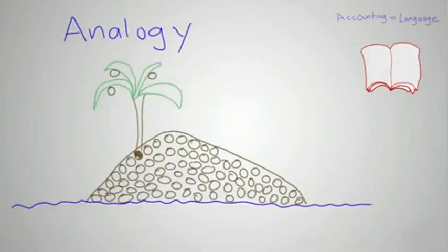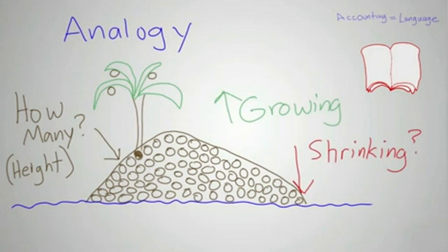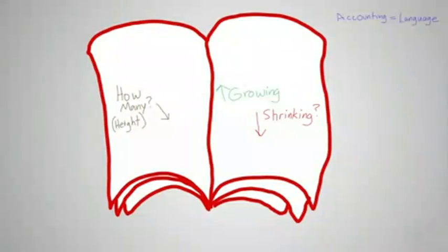The island represents a business. The important thing to know about the island is how many coconuts there are, or how high the island is above the water, and whether the island is growing or shrinking. This is what the books tell us. How do the books say this? First, the book tells us the island's position above the water as of a certain point in time.